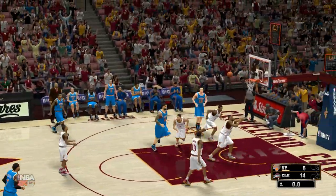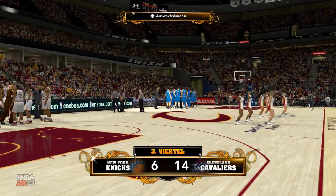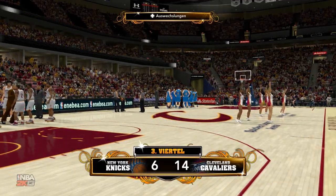Here's Felton. Shot is off. The clock runs out, and we're heading to halftime. Now the third quarter about to get going.